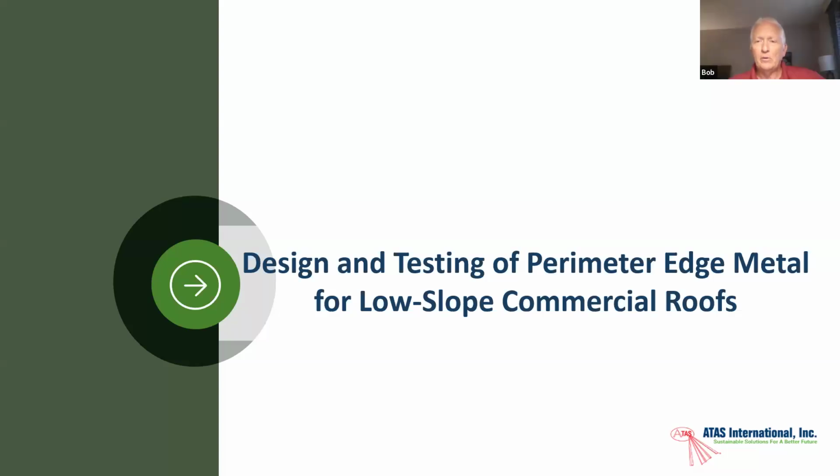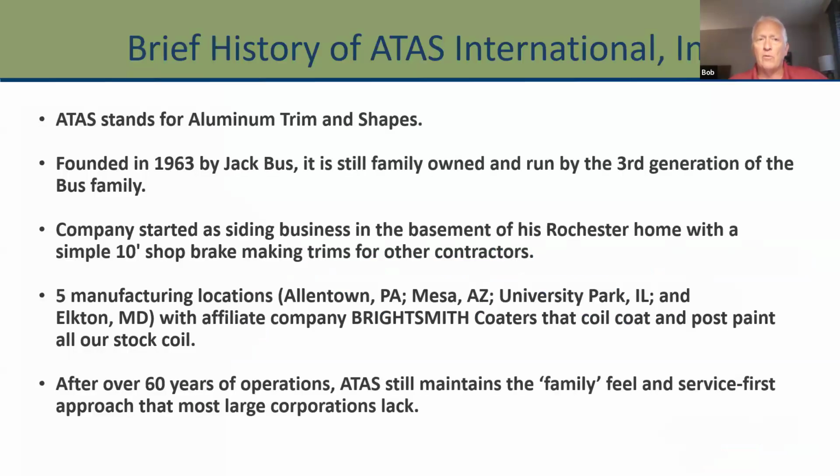Great, thanks, Kayla. So self-introduction, I don't have it on my screen, it just says Bob. I'm Bob LeClare. I am the Director of Perimeter Edge Business for ATAS International, and that's what we'll be talking about today: Perimeter Edge metals. To start out, just real quick, an overview for those that don't know ATAS. ATAS stands for Aluminum Trims and Shapes. What we started out doing was aluminum trims and shapes, but we do so much more now. We just go by ATAS.